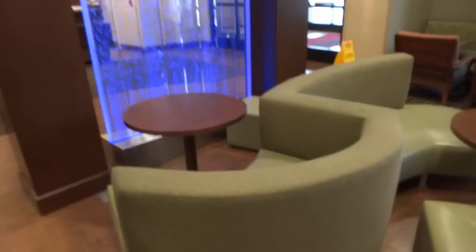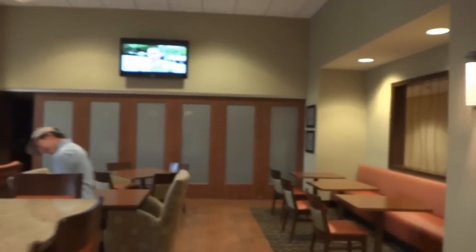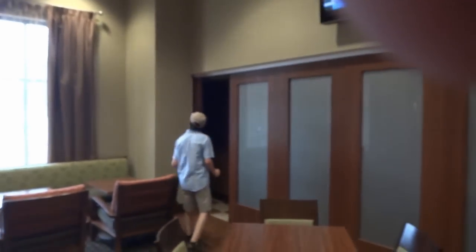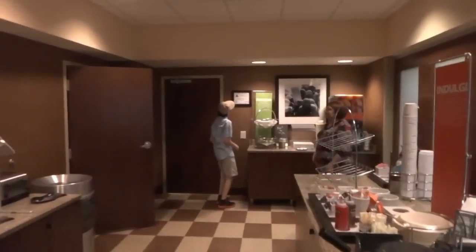It's different here. No, it's not breakfast time now. Maybe they have cookies in the evening. You think? We might. And back here is where they actually serve the breakfast. We'll need to figure out how to turn on the light. Yeah, this is a nice lobby area. TJ's gonna try to turn on the light. There you go. Ah, there we go.